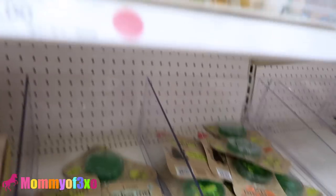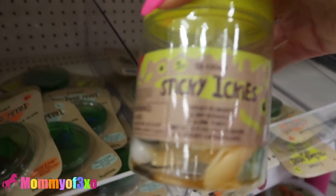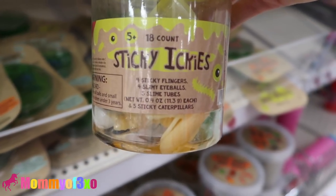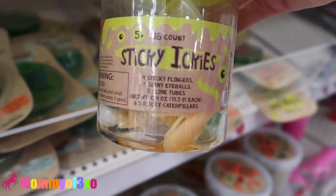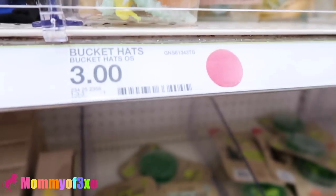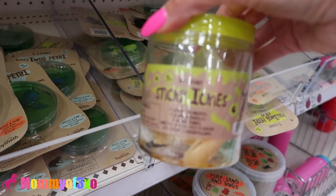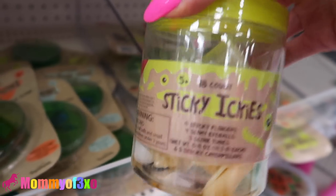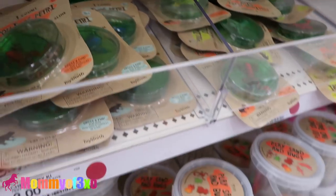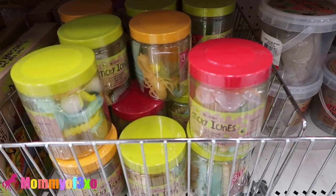And what is this? They have a bunch of these up here. Sticky ickies. Four sticky fingers, four slimy eyeballs, five slime tubes, and five sticky caterpillars. And these are $3. So that's cool. They have two new slimes right off the bat as soon as we walk in, which is super cool. But they have a whole bunch down here too.